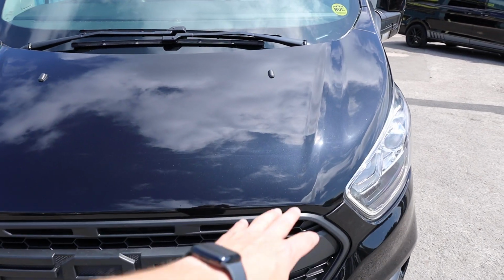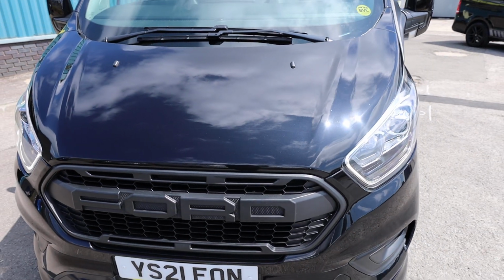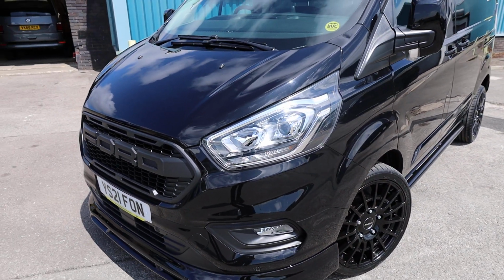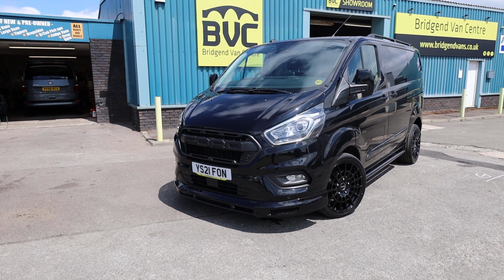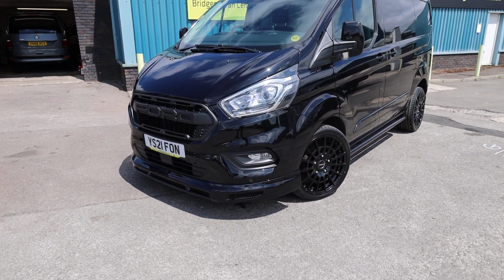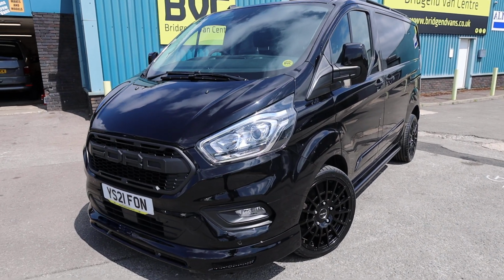In terms of condition then, I can see there are a few little stone chips here to the edge of the bonnet, which have of course been neatly touched in, so not massively noticeable, but all in all, what a gorgeous looking van. I think these all in black might be the best colour for them, especially with the wheels. Yeah, the wheels and everything else that goes with it just looks so smart.